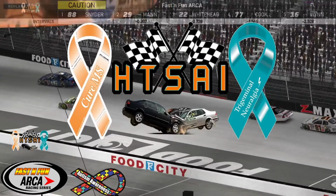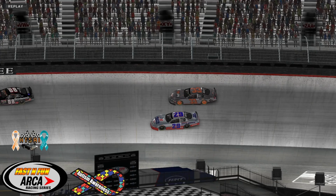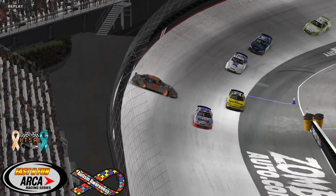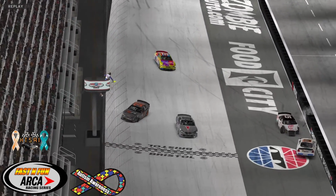And let's take a look at when Trey Whitehead started kind of losing the car. And it looks like William Mann Jr. actually got loose under him and bumped him up into the wall. That's where that whole thing started.